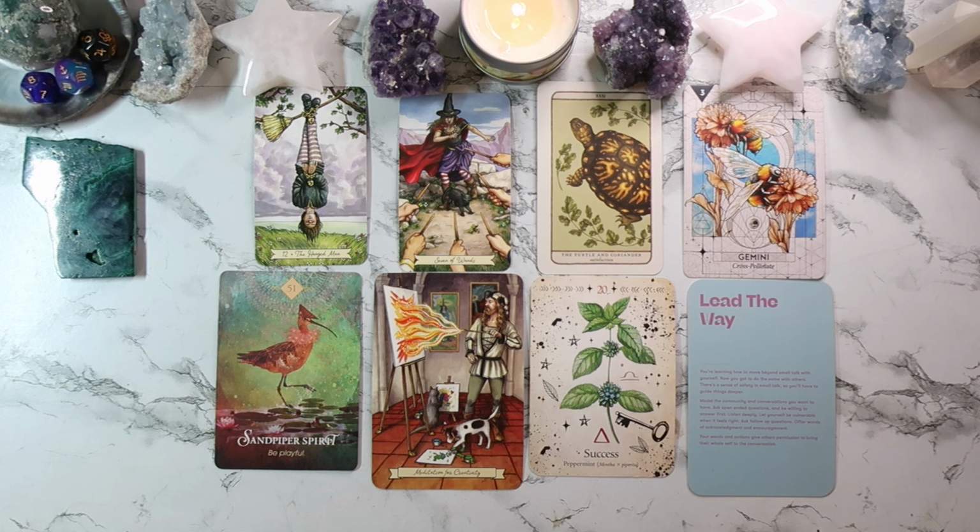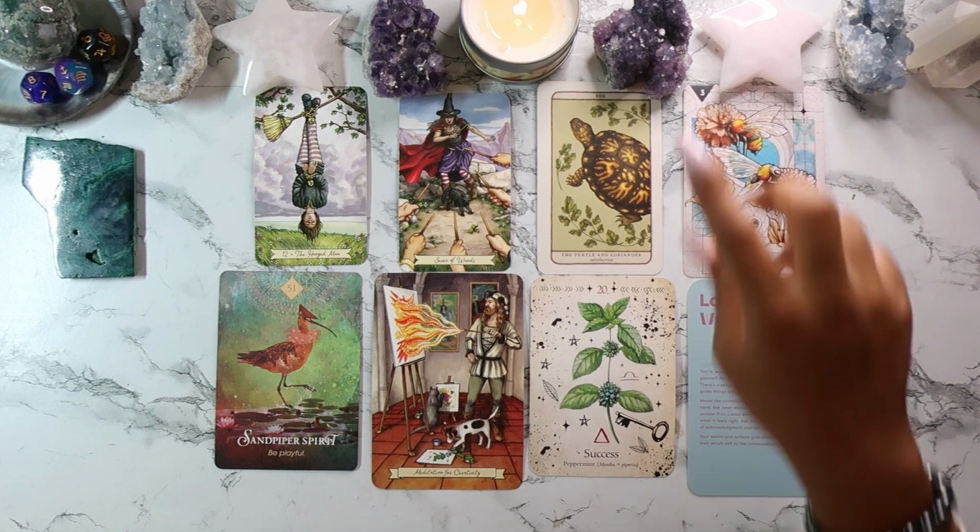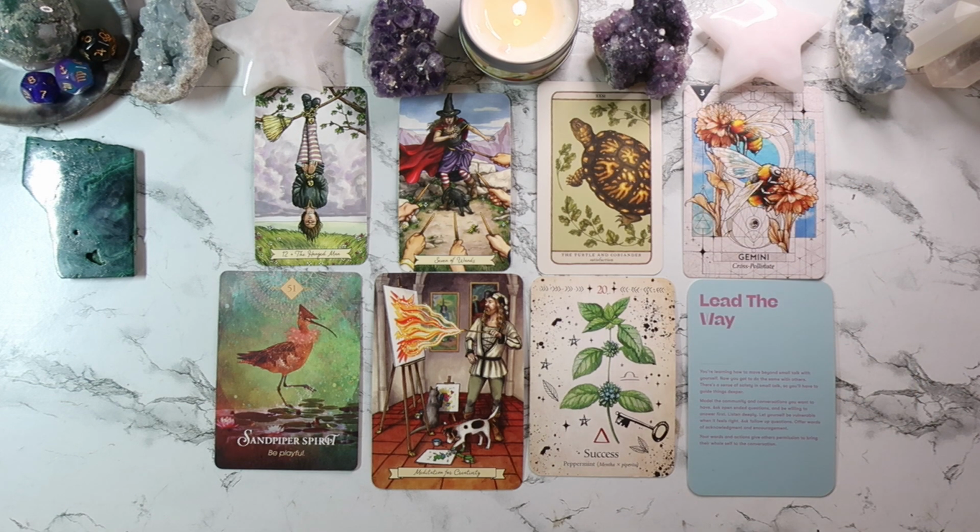We also have Gemini here. This one says cross-pollinate. We do have the number 3 here. So in terms of numerology, 3 has everything to do with the divine, with communication. I think that's really cool too, because Gemini is all about communication, the mind, the intellect, expression. So very exciting.